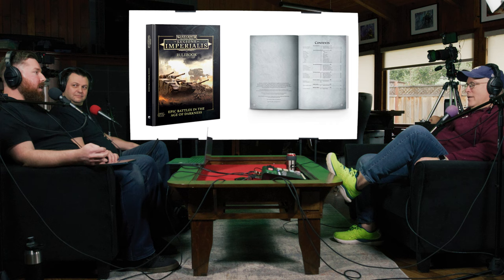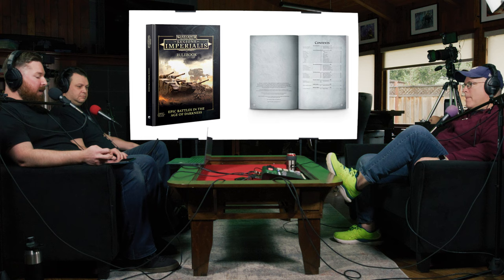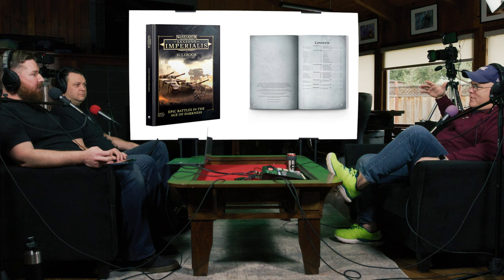And then you're going to go through the rule book itself, which, I should say, is a high quality book. It's got the ribbon built into it for your bookmark. It's standard size, so it's not like the Imperial Armor books used to be, larger. They're not doing that anymore. Yeah, these are all the same. Yep, A5 or whatever they call it.